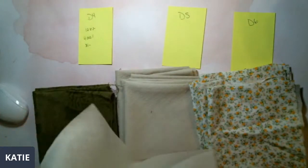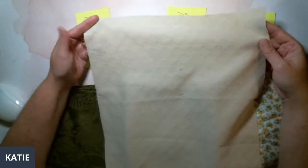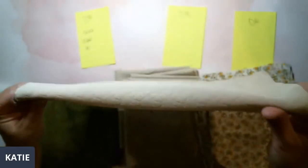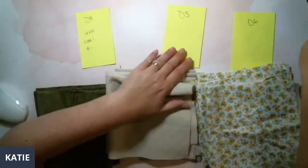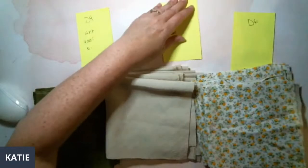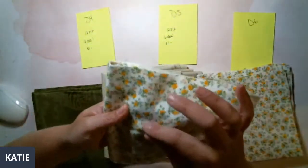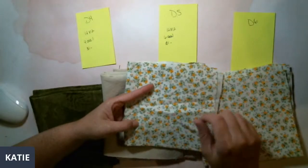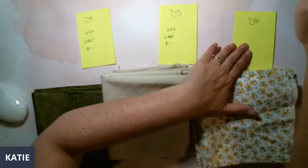D5 is like, I don't know, some kind of poly blend. I'm going to call it an ecru again, but it has that awesome texture in it. Can you see that? Really fun. It looks like a sweater too. It does. Exactly. So 1, 2, 3, 4, 5, 6 available. $1. And then D6 is like a flannel, but very, very soft. It has yellow and orange flowers and purple flowers in it. Oh, nice. And then the greenery. 1, 2, 3, 4, 5, 6 available of D6.